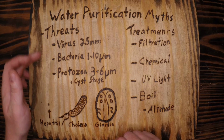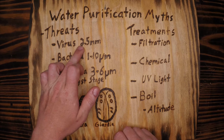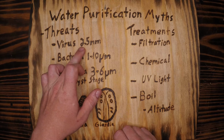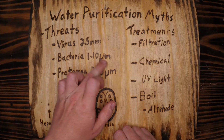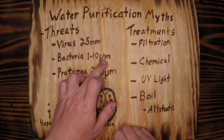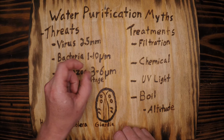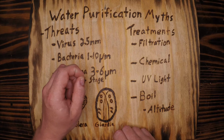So our first threat that we're going to talk about today is viruses. Viruses can be down to 25 nanometers in size. Now a nanometer is 1/1000th of a micron or micrometer, which is 1/1000th of a millimeter. So you can see a millimeter with the naked eye, but when you're talking about 1/1000th of a millimeter, you're not going to be able to see it.